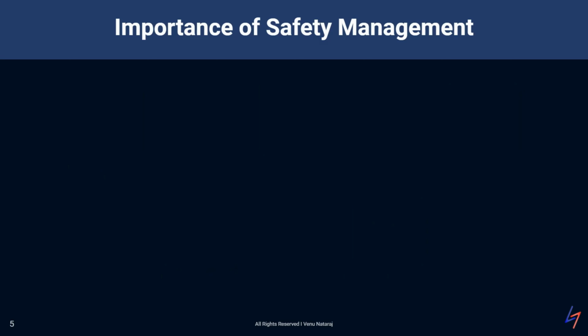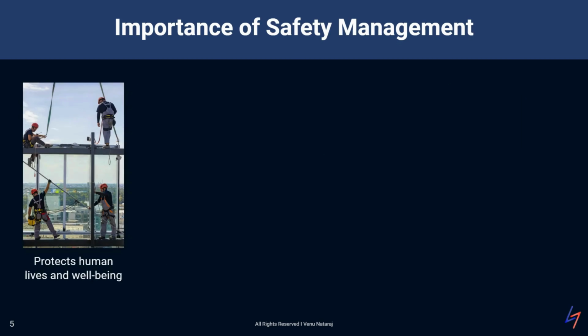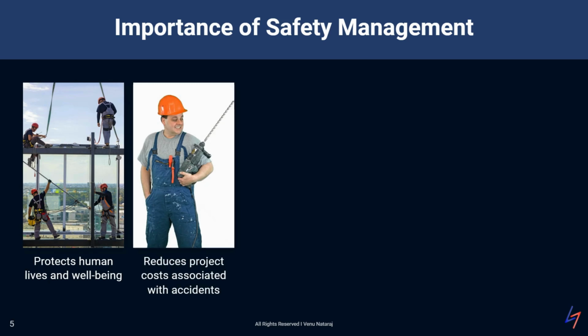Importance of safety management. Now, let's look at why safety management is so crucial in construction projects. The most obvious and important reason is that it protects human lives and well-being. Construction sites can be dangerous places, and effective safety management significantly reduces the risk of injuries and fatalities. But the benefits of good safety management extend beyond just protecting workers. It also reduces project costs associated with accidents. When accidents occur, they can lead to project delays, increased insurance premiums, and potential legal costs. By preventing these incidents, we are also protecting the financial health of the project.